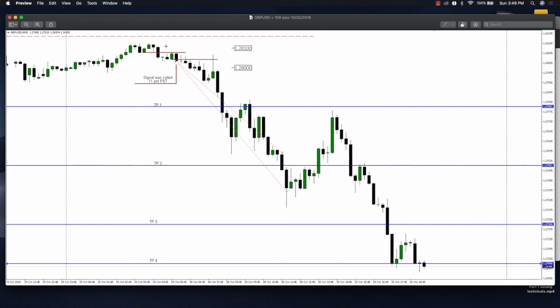So here you guys will see signal was called at 11 p.m. Pacific Standard Time. Market trades right back up into this bearish order block, retests it. If you miss the opportunity here, you get one more option here to take the entry between 28 big figure to 28.10, which was the signal price levels to sell at. Market gives us the high here, and then we sell off aggressively. Take profit 1, 2, 3, and 4 all hit in the same day.